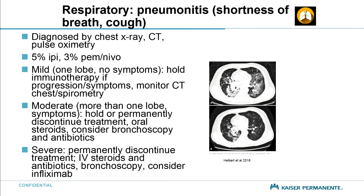In terms of the effect on our respiratory system, the most serious effect is a condition called pneumonitis, which is in essence inflammation in the lung tissue. This is typically diagnosed by chest X-ray or CT scan or pulse oximetry, and most often putting these tests together. In terms of symptoms, patients may experience shortness of breath or cough as their symptom. It is thankfully a rare side effect. It occurs in about 5% of patients on ipilimumab and 3% of patients on the PD-1 inhibitors.